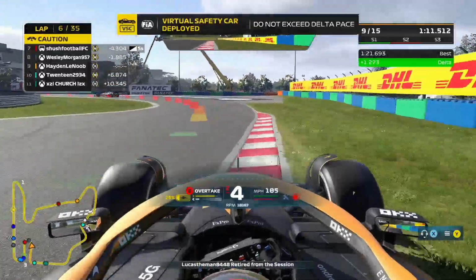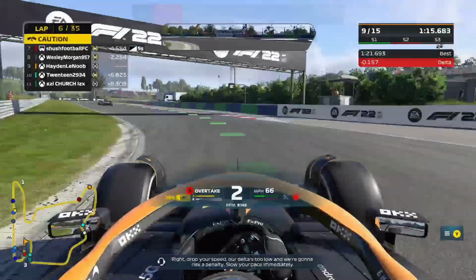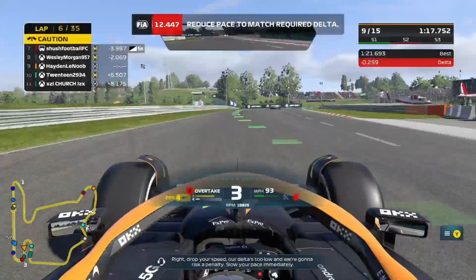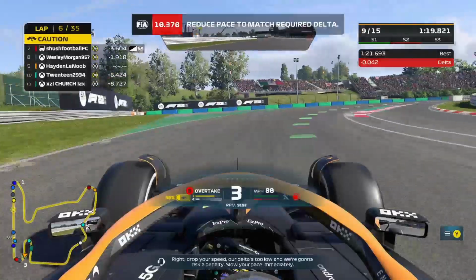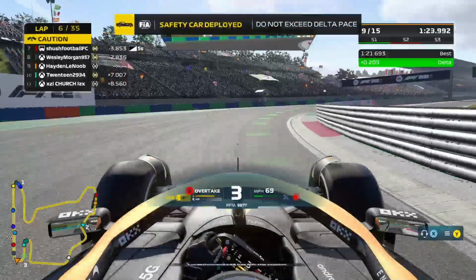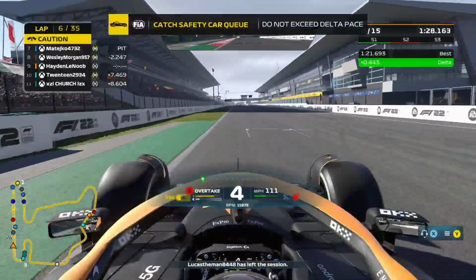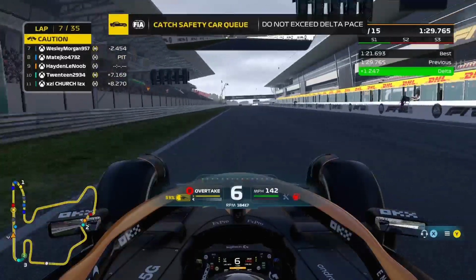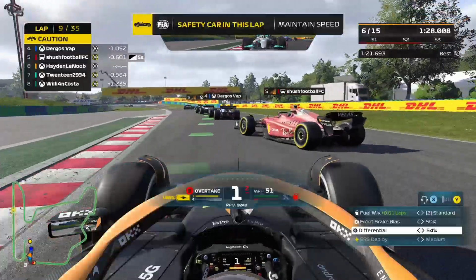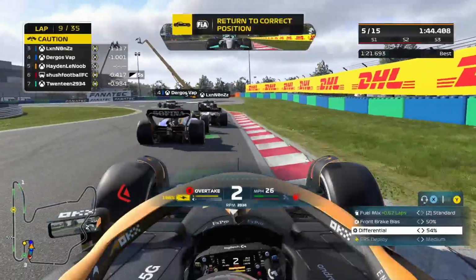So yeah, VSC, I decided to stay out here, see what more can happen, and then eventually Lucas is out of the session, and then it turns into a full safety car. So that immediately changes things up here. I decide to stay out and not box and gain some positions if I could. So I decided to stay out because I feel like it's a little too early to pit off of these hard tires because I knew the mediums wouldn't make it too quickly to the end.